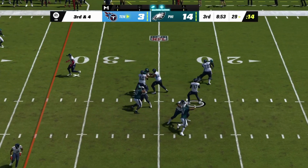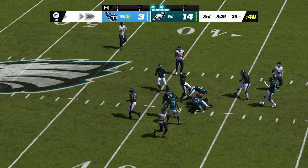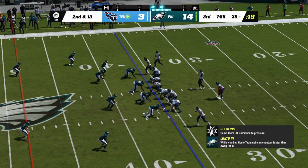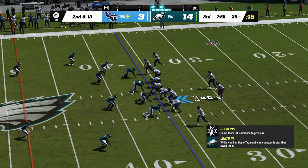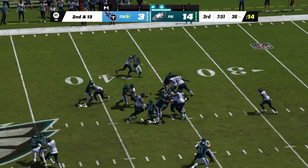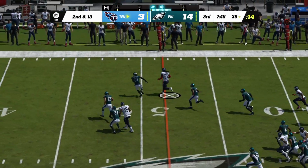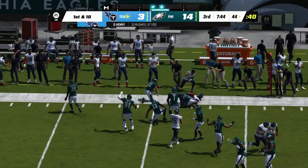Now Tannehill. Open man is Burks, and he's got him. His team can read his thoughts because he definitely needs some assistance. Henry again on 2nd down. And some space here. And they're going to have this across midfield.